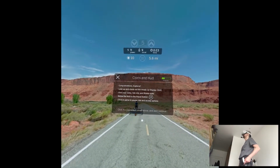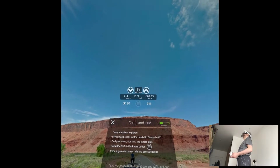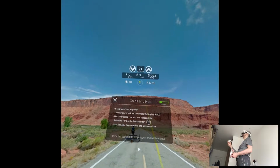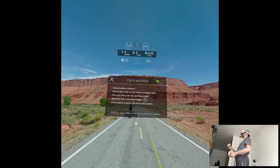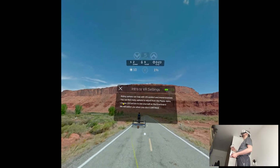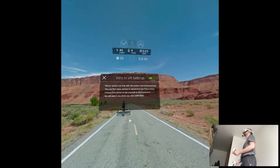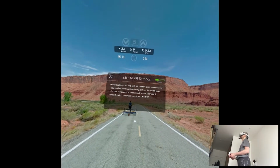Congratulations, you're now an explorer. Look up to check out the heads-up display. It shows how many coins you have, how much of a ride is remaining, and your fitness stats. Below that is the pause button, which you'd normally hit to go to the pause menu, but just click it now to continue. Next, we want to show you some riding options that can help with VR comfort and immersiveness. You would typically change these from the pause menu, but we'll try each one together now.